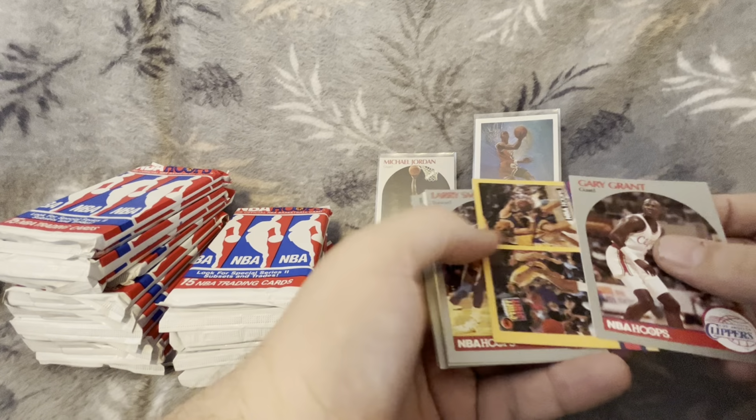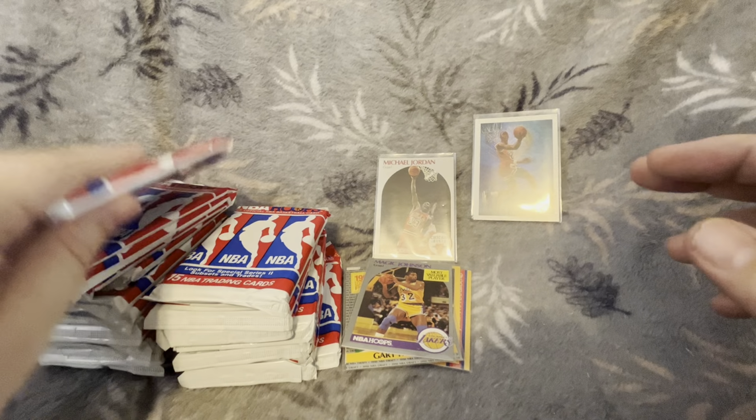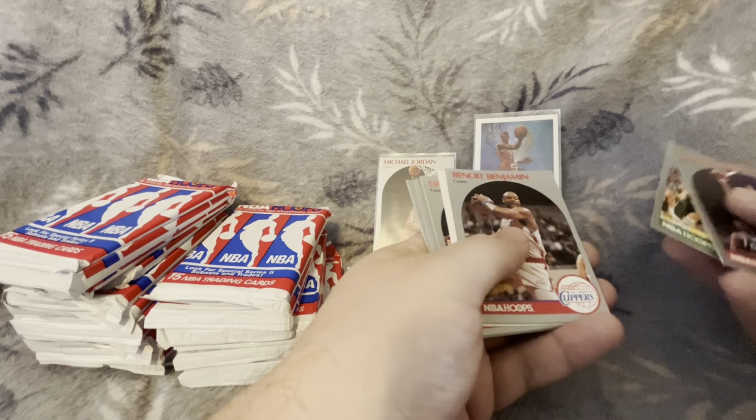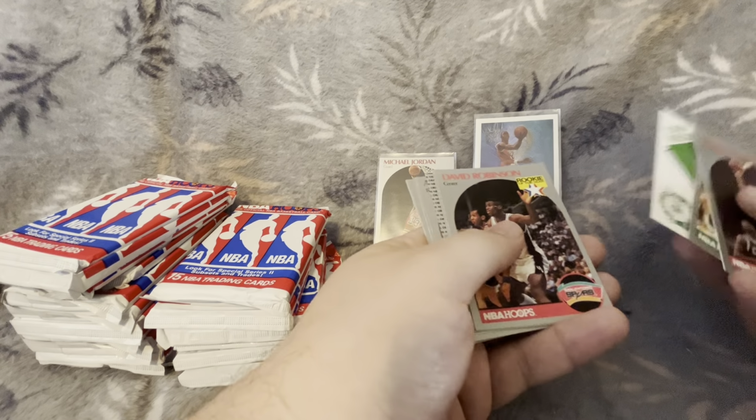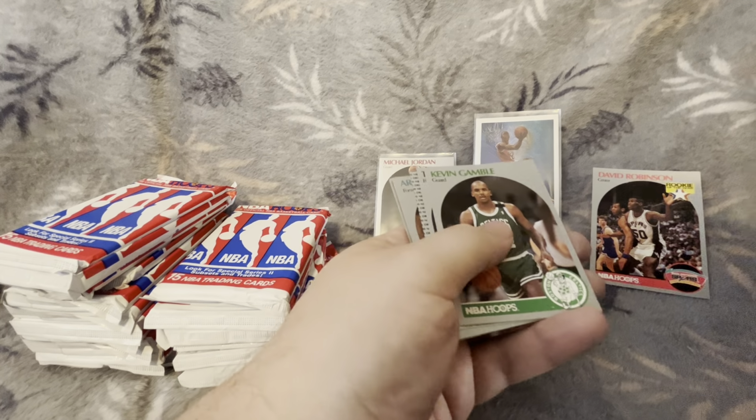European League. AC Green. Danny Ferry. Remember Danny Ferry was the number one draft pick, and everybody was all about the era of Danny Ferry. And that did not happen. David Robinson, Rookie of the Year. Not his rookie card, but Rookie of the Year.